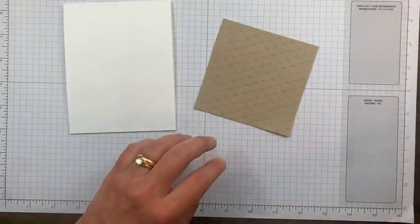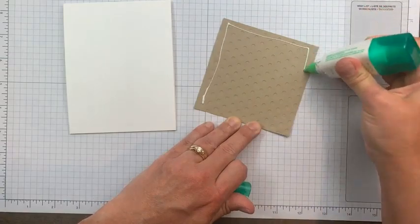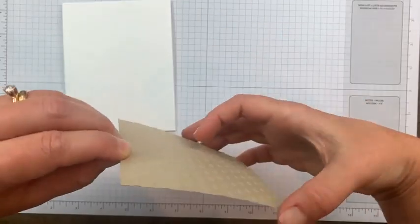Okay, so this is going to go on my card front. And I'm going to use liquid glue as much as I despise this stuff, because, well, it's just easier.